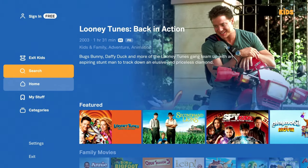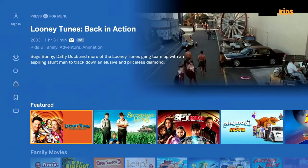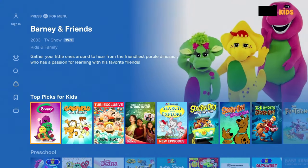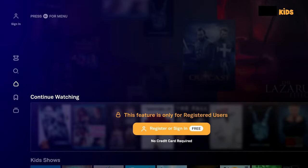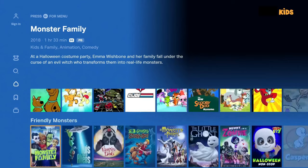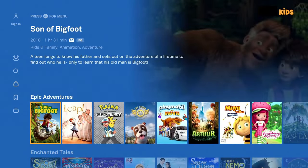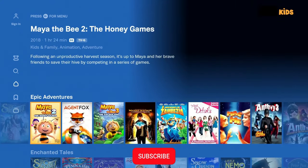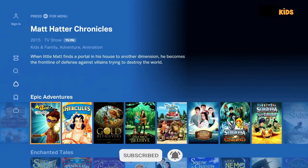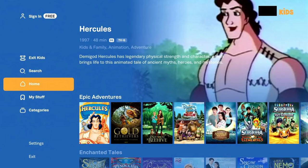So in the kids area, you can search. You have your home, which is where we are right now. In home, you have your featured, family movies, most popular, top picks for kids, preschool, continue watching, kids shows, anime, teens, friendly monster, Lego. So a little bit of everything. And within each category, guys, you can see that there is a ton of quality content here for your kids to enjoy. So for anyone that's looking to reduce their cable bill, this free application is going to be a great addition.